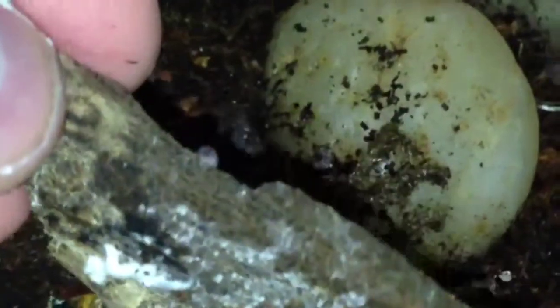And I also have new babies too. I have new babies too. See, there's a baby right there. Baby right there. Yep, there. So I'm gonna put in some more leaf.